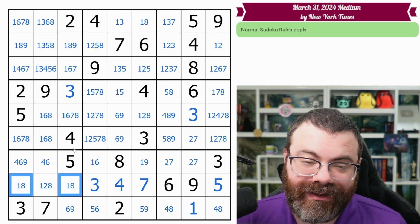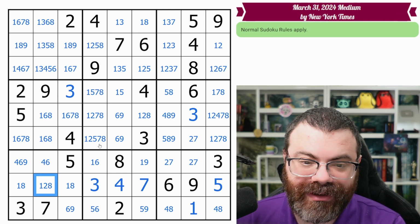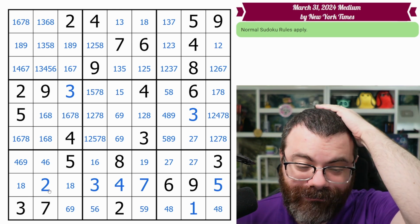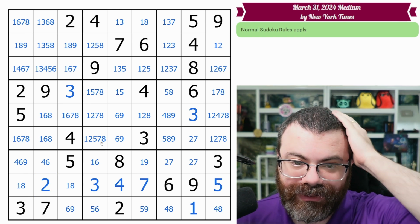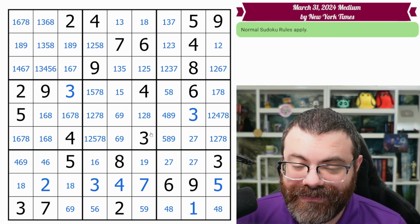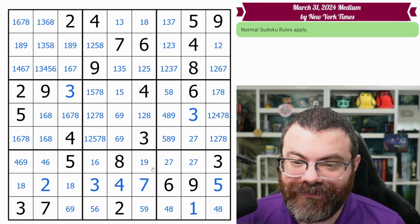I'm seeing this 1-8 pair here. I somehow missed that for a while. It means that in the rest of the row and box, row's not important, but in this box, the 2 can only go there. So that's our hidden 2. I don't know that that helped. Yeah, not much to do with that 2 there. It makes easy deductions hard to find, and then there's almost no follow-up on them sometimes. And so it just feels bad. It's like, oh, now I have to just look for more things again.